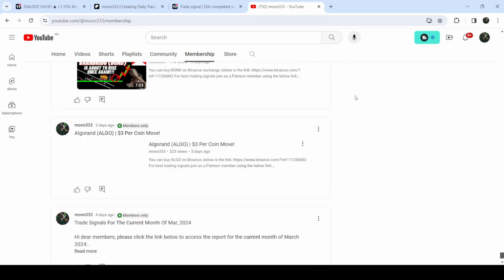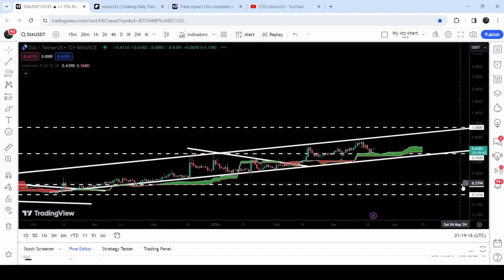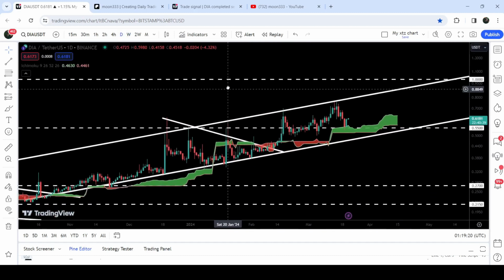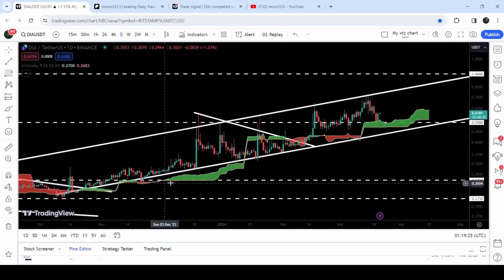Now let me take you to the live chart of DIA. And this is the weekly time frame chart. And this was the triangle, by the way, that I was showing you in my previous video that was broken out on the daily time frame chart. As you can see, it is still moving above the support of the previous triangle.